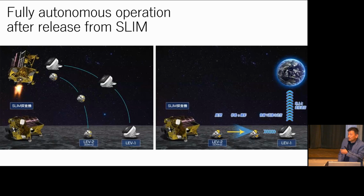And one of them autonomously looked for the SLIM spacecraft. And when it found that the SLIM was in the frame of the camera, it took the picture, selected that particular image, and sent the data to the other small robot. The other small robot is like 2 kilogram-ish, so it's still small. It's the 2 kilogram-ish robot that sent the data directly to Earth. So we managed to do the inter-robot communication on the surface of the moon and the direct communication to Earth by a 2 kilogram-ish small robot in this mission.